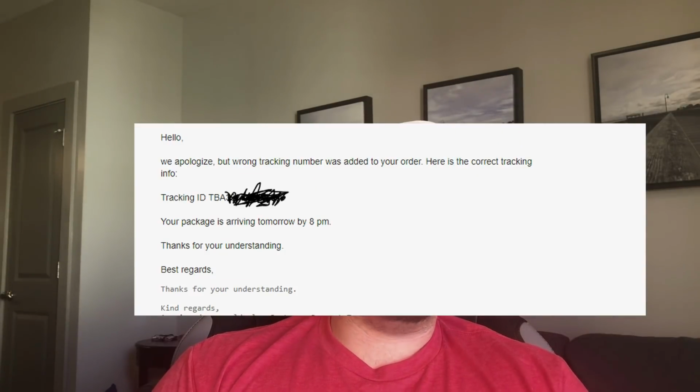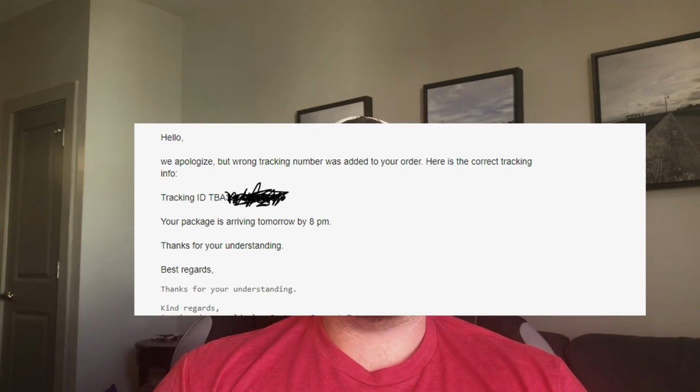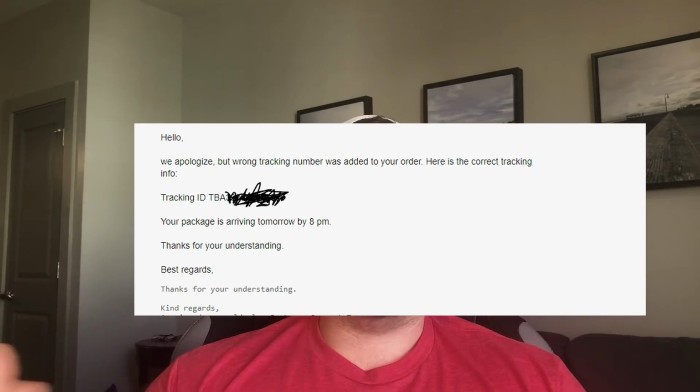So the next message I got from this seller was actually providing me the correct tracking number, and once again reiterating that it was the wrong tracking number that was uploaded previously, and that the new tracking number is this TBA tracking number here, which is obviously Amazon Logistics. So it's interesting to me that he would provide this TBA tracking like I'm somebody who knows what to do with this, because if I just Googled this TBA tracking number, I'm not going to get any results. So there's going to be no way for me to track it, so I'm not really sure what him providing this tracking number actually does. But he does tell me that the package is arriving tomorrow by 8 p.m.